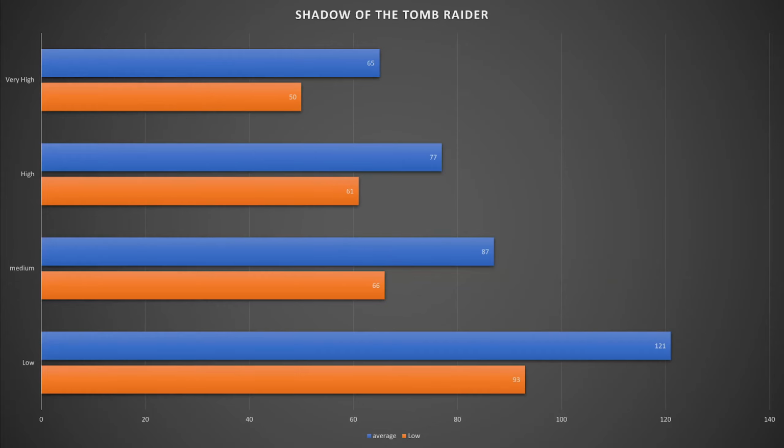So with Shadow of the Tomb Raider, all the settings at 1080p have an average FPS over 60, as you can see here, with the lows to very high coming in at around 50. Again, very good performance, which it should be since this game came out several years ago, around the same time frame as the 1650 Super's release.